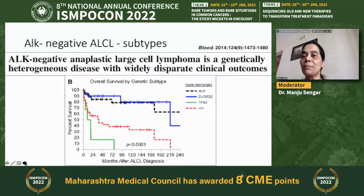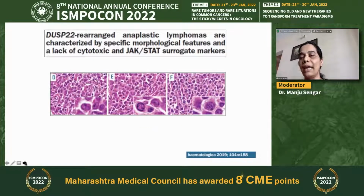Can we suspect this, or do we need to order for everyone? If you have DUSP22, there are certain characteristic morphological features, and these hallmark cells look like donut cells with predominant perinuclear inclusion. And as I was discussing, in ALK negative ALCL you do have cytotoxic features, CD8 positive and the other granzyme, perforin and TIA.